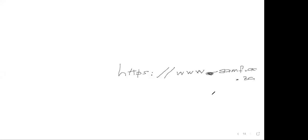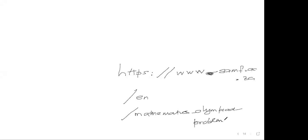www.samf.ac.za. Right, that's your SAMF. And then you have to type EN. And then after that, you type Mathematics Olympiad Problems, with a dash in between. Important. So is it a dash or underscore? Let me just see. You can try it. It's a dash. You know, like bypass. Okay. Have you got it? So that's the link you go to.